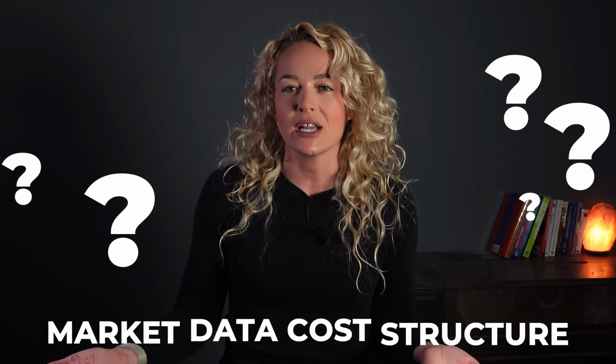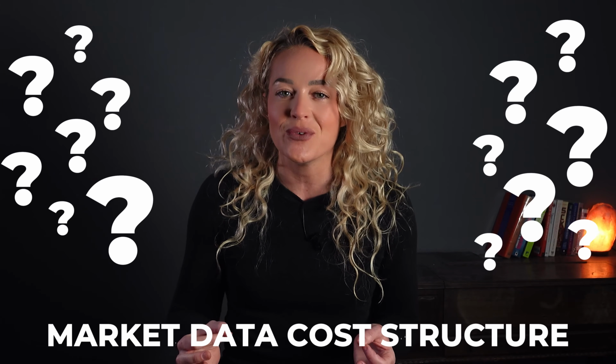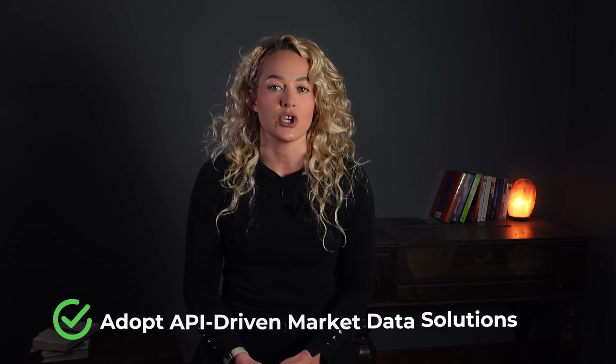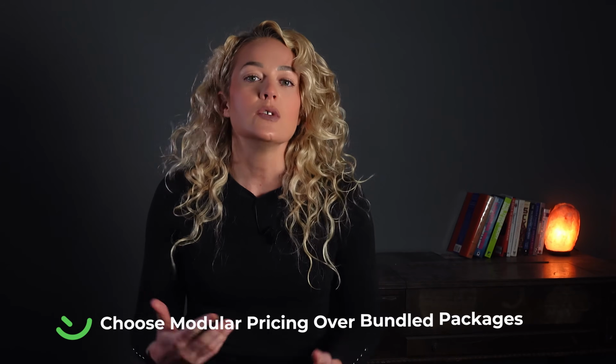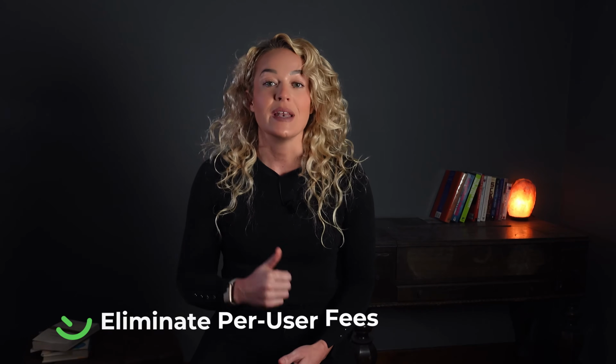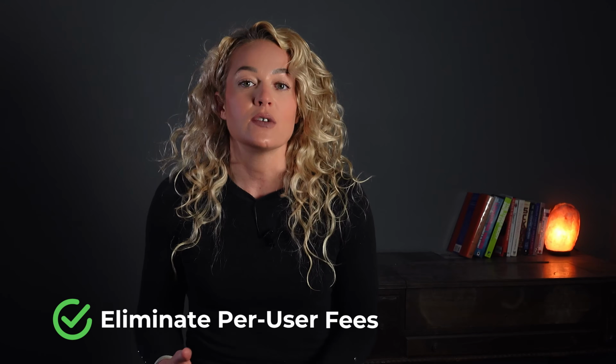So how do you fix your market data cost structure and get the exact data you need without overpaying? Well, adopt API-driven market data solutions. Eliminate legacy terminals and outdated feeds. Use real-time and historical APIs that scale with your needs. Also, choose modular pricing over bundled packages. Don't pay for bulk solutions. Select only the asset classes or data types that you need. Eliminate per-user fees. Find vendors that offer enterprise-wide, scalable licensing models instead of per-seat licensing.